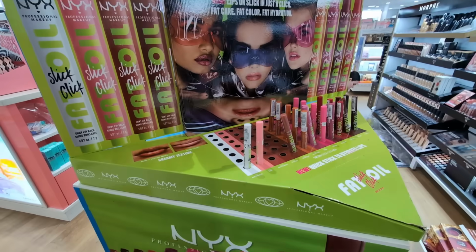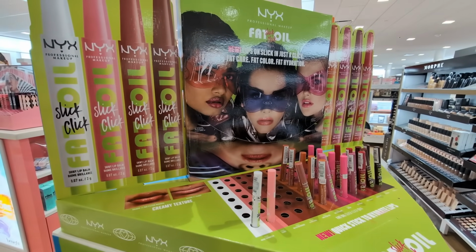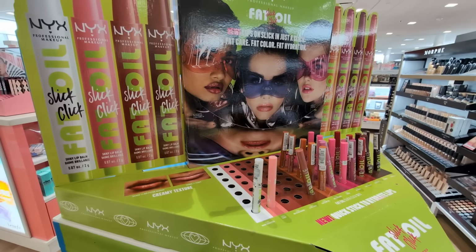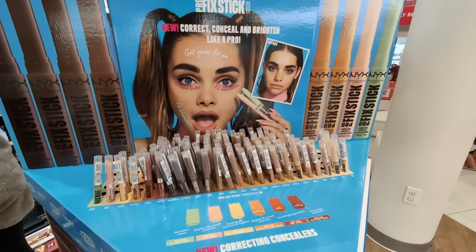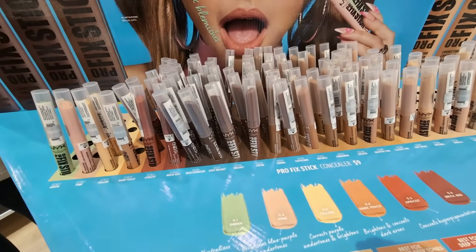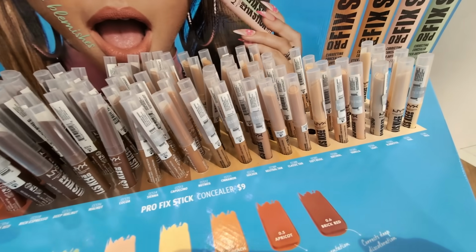NYX also has this big display of their Slick Click lip balms. I reviewed these a couple weeks ago and I really like them. They have this melty texture, but they're not as goopy as the Tarte ones, and they're really, really pigmented. They also have these new Pro Fix sticks. It kind of looks like color correctors and also concealers. I normally don't like this type of formula because I feel like they're always drying, but I might give these a try anyway.